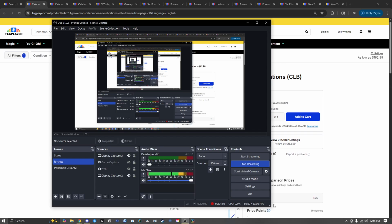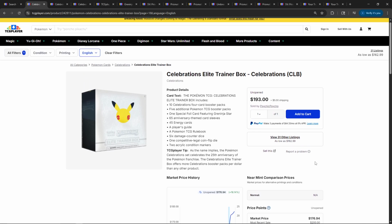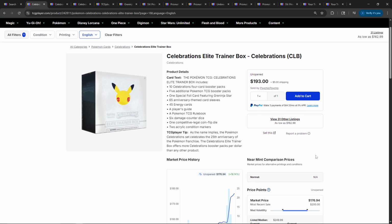The Celebrations ETB is hands down one of the most classic products in the Celebrations line, because in special sets, there's no booster boxes, so that's why sets like Prismatic, Shrouded Fable, not really a good example for Shrouded Fable, but you guys get my point, right? These kind of sets, the only items that people can really get that are aesthetic, have a lot of packs, are in terms of MSRP price, the best price to pack ratio is going to be the Elite Trainer Box.